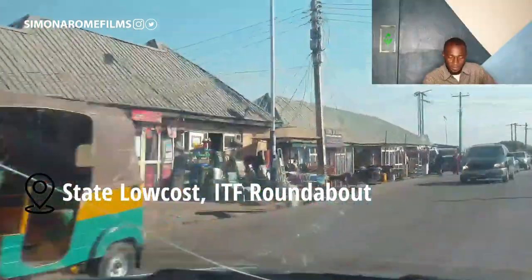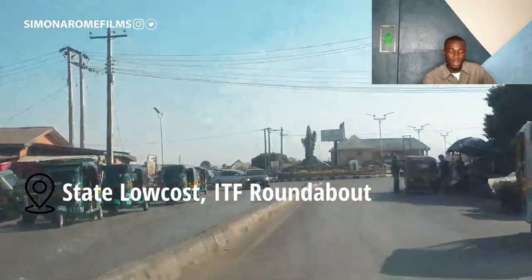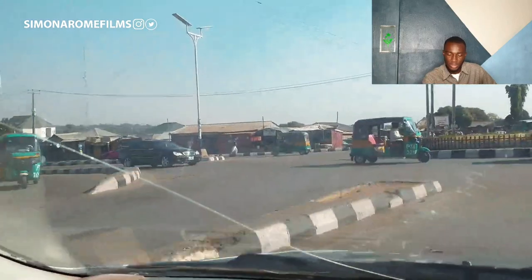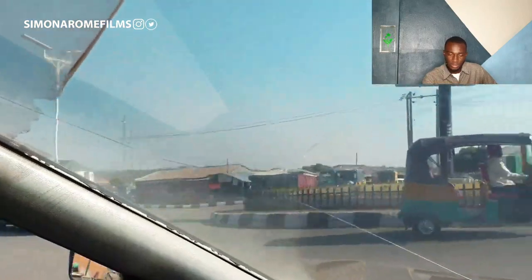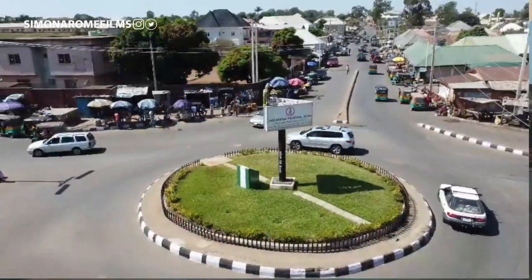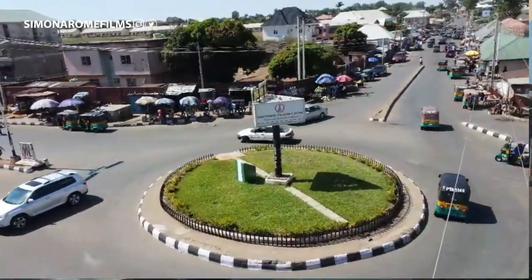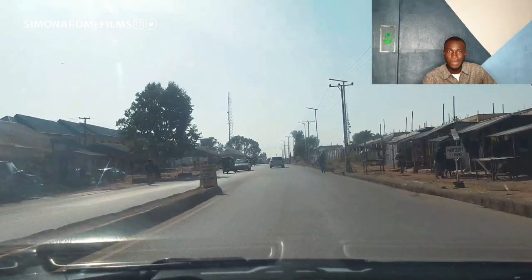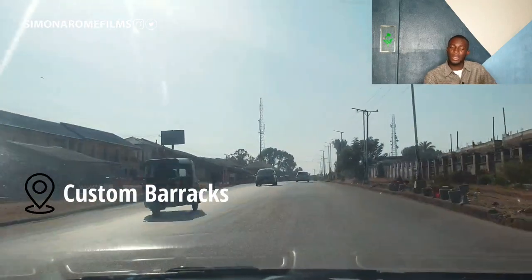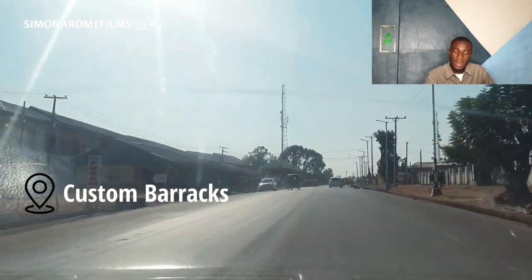So this is Lowcost roundabout, ITF roundabout. So this is ITF roundabout. But we are taking this way to Miango Junction. Beside it, by your right here, is the Customs barracks.